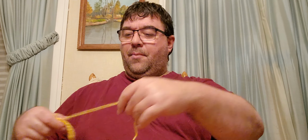I'm going to double measure this just to make sure I got 10 and to make sure it's not curling. That drove me nuts. So we've got too many. We're at 11 and a half. So, 1, 2, 3. We got to take out. That's why we measure. But I only got to take out 3 stitches, I believe. One, two, three. There we go.